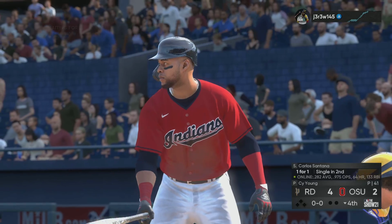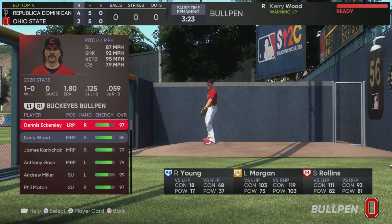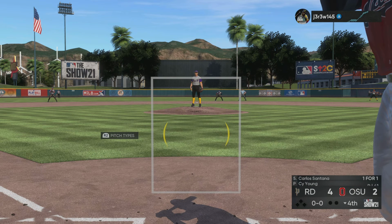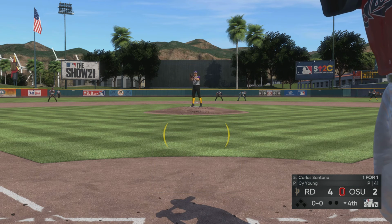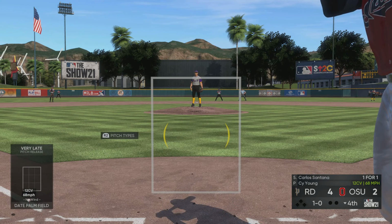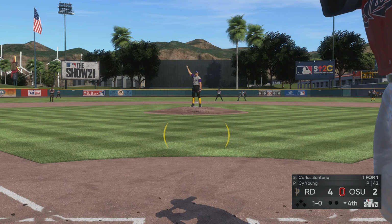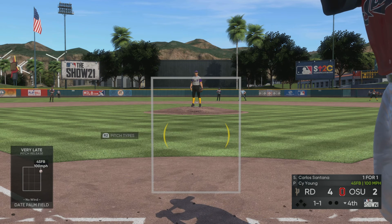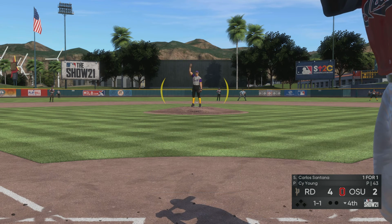Bottom of the inning now, and digging in is the switch-hitting catcher, Carlos Santana. The catcher. First pitch on its way. The 1-0 is in there for strike one. Whew, that was some gas. Triple digits on the radar gun.